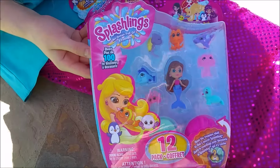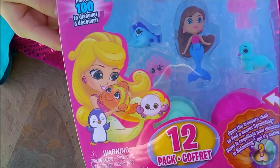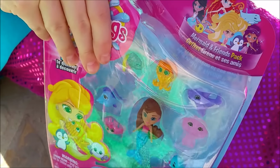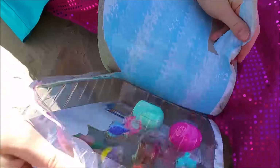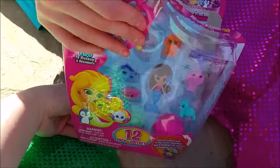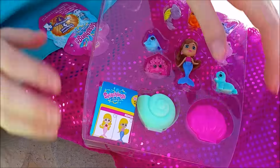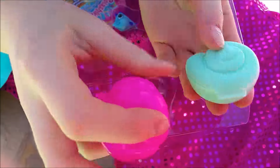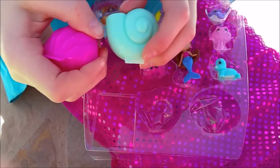So we're going to first start by opening the Splashlings 12 pack. It comes with 2 treasure shells, and there's over 100 Splashlings to collect. So let's get into these. So there's 2 seashells with mystery characters inside. Love that.